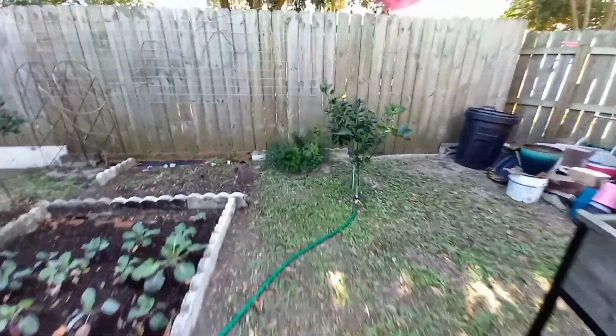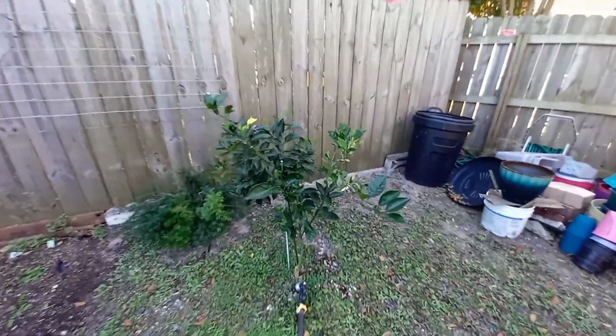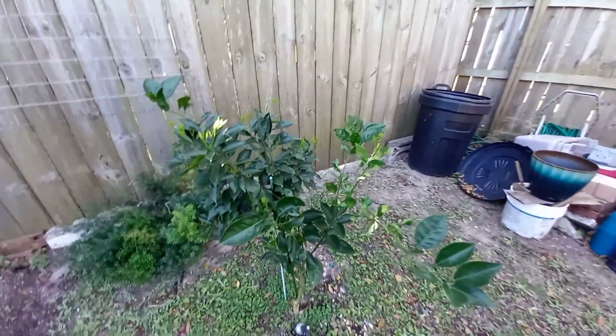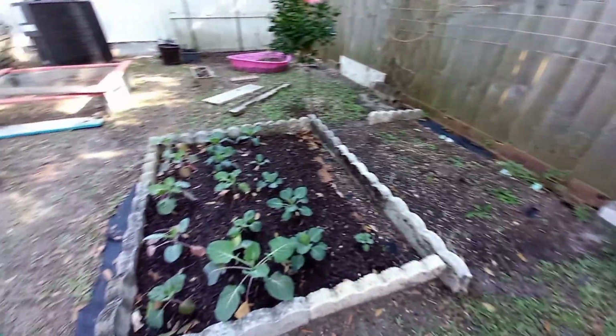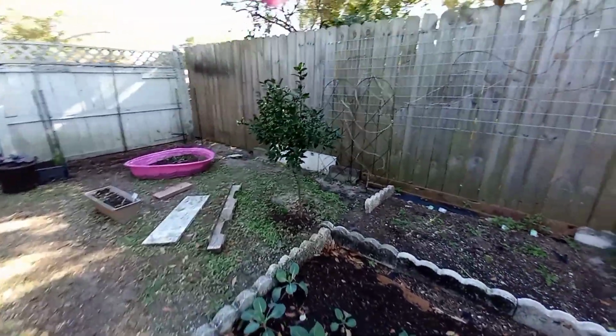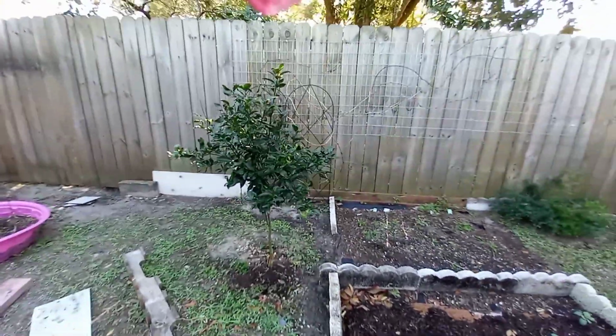I just wanted to show y'all the fruit trees we have over here. This is our tangerine. And if y'all are watching from Florida, I do not suggest y'all put this in a spot where it doesn't get a lot of sun. It should be kind of obvious, but we planted them over here and they do not get enough sunlight.